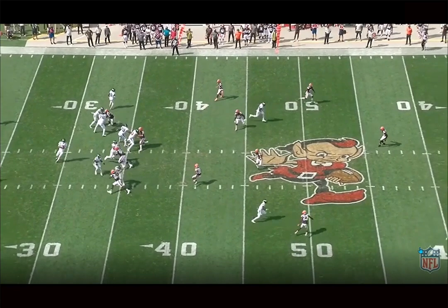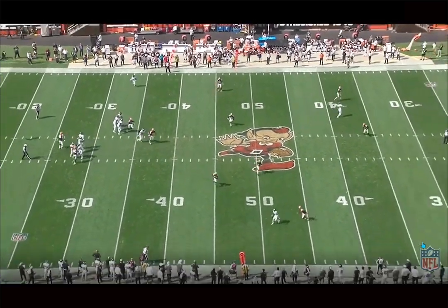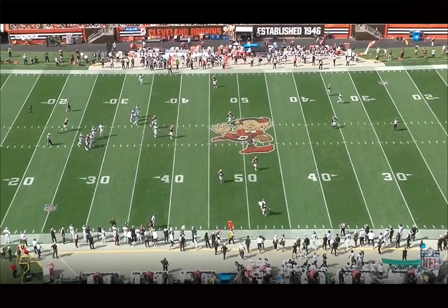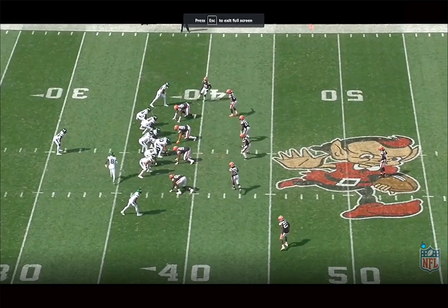And this move gets 23 to open up his hips to gain this outside leverage on the out route. He just sets this up absolutely perfectly. The ball's out a little bit late and high, which ends up getting the DB to push Wilson out. He makes the catch. He's just out of bounds. But he really sets this one up.